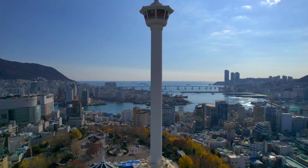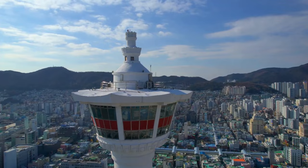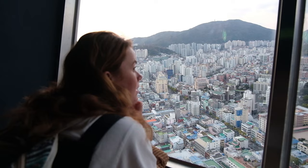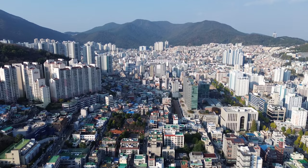120 meters. It's such a beautiful city from above. It's so, so colorful. Wow. It's way nicer than I thought it was going to be. So many boats. Oh, wow, I'm crying.